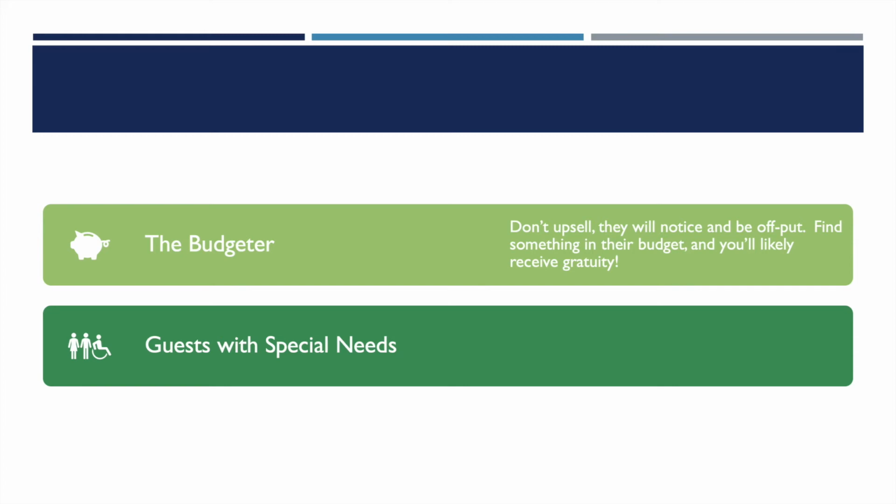So, guests with special needs, this is our last one. This is a very broad spectrum, but it's really anyone that just needs a little bit more assistance than other people. So it could be someone in a wheelchair that has special seating needs. It could be someone that is blind or deaf, mute, it doesn't matter. Any kind of accessibility issues in the restaurant. It's kind of like the elderly.